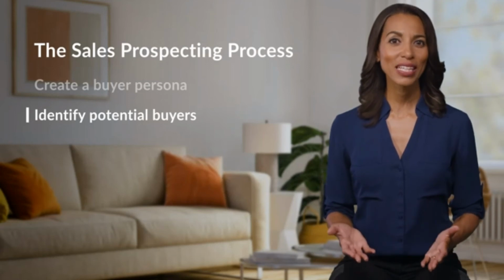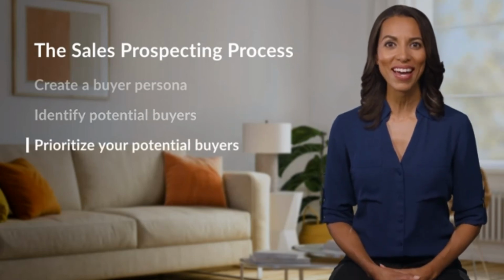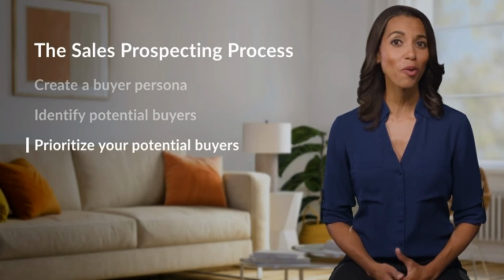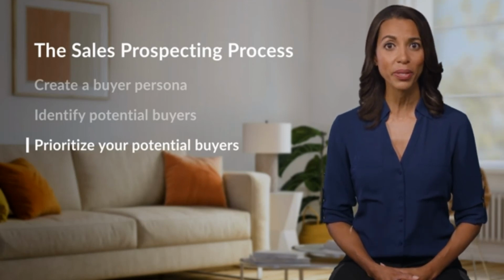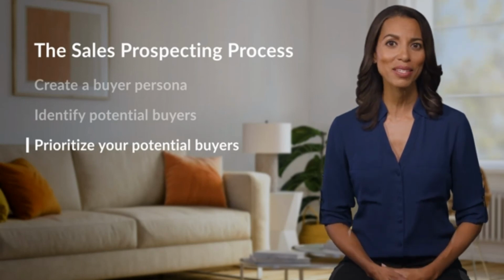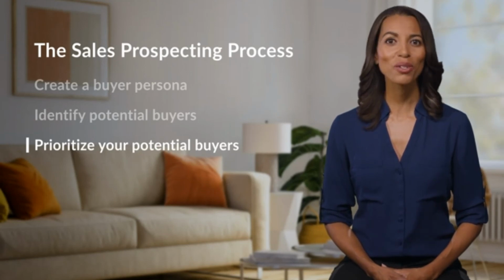Once you have a solid list, decide where to focus your energy by prioritizing contacts into one of 3 categories: high, medium, and low priority. Your highest priority targets should be those who present the most significant revenue opportunity and those who are most likely to buy. If you have a personal connection to a decision maker at an organization, that contact should also move up on the priority list.